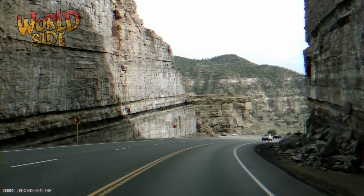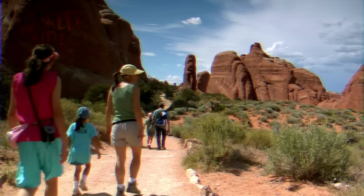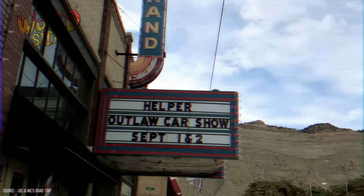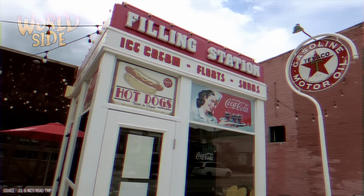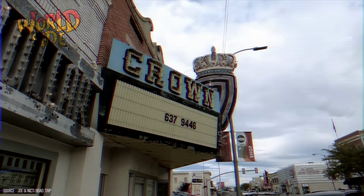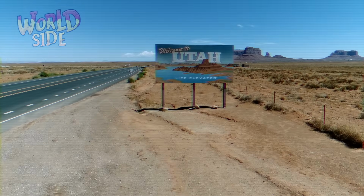Have you ever driven deep into southern Utah? Past the crowds, the tour buses, the national parks, and stumbled on a tiny town that looks like it just rose out of the red dirt? A place where the main street feels quieter than the desert itself, and every boarded-up shop whispers stories from 100 years ago. Beyond the noise of Zion and Arches, there's another Utah.